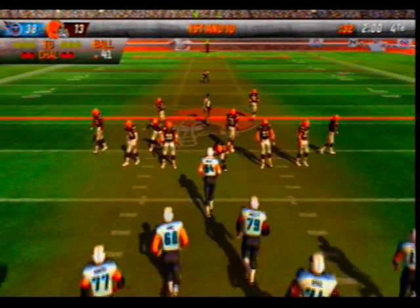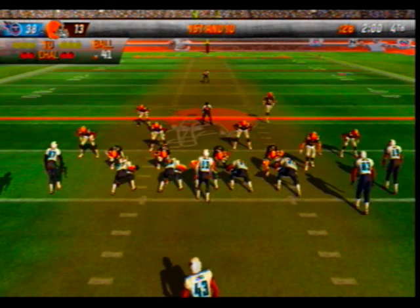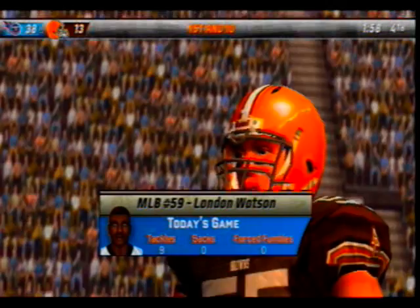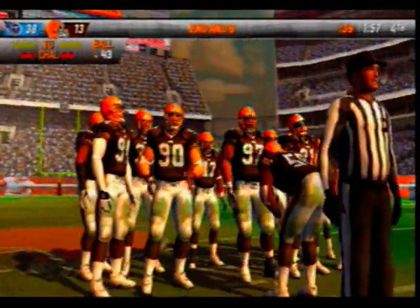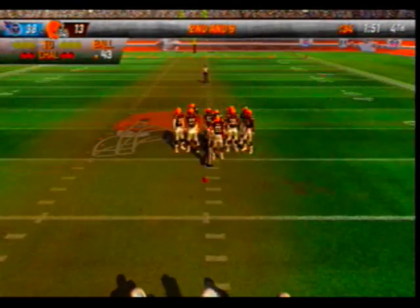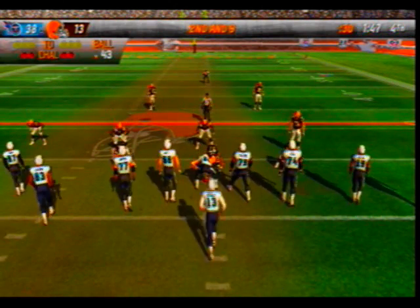And we've reached the two-minute mark. Ball on the 41-yard line. Cleveland comes out in a 4-3. They go up to the tailback. Spins away from the tackle. Lynch takes it up the middle for a yard or two. Second and 9. Ball on the 43-yard line.